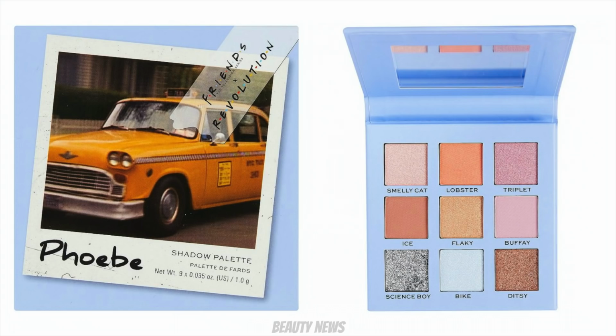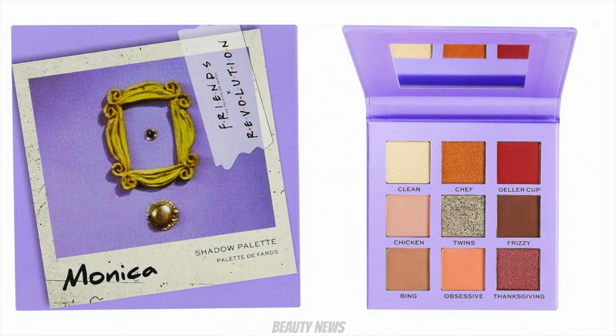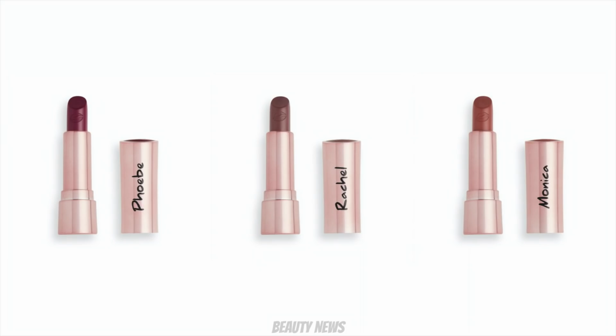So that's the Phoebe one. The Rachel one has a pop of pink, and it's got some browns and a white. It's neutral with a pop of pink. Then the Monica one is more warm toned nude. It also does have a glitter, but it's more of a bronzy, silvery sort of colour. Sort of taupey. So there's that. And then each character also has a lipstick. So there is Phoebe, which is like a berry. You've got Rachel, which is a cool tone, sort of mauvey nude colour. And Monica, which is a warmer toned nude. So that's what we've seen so far.